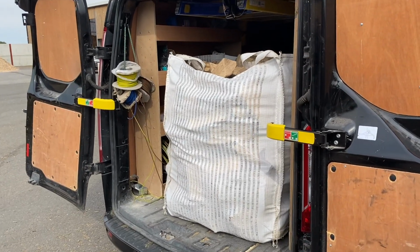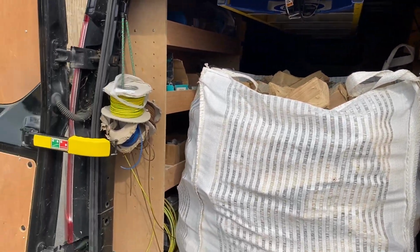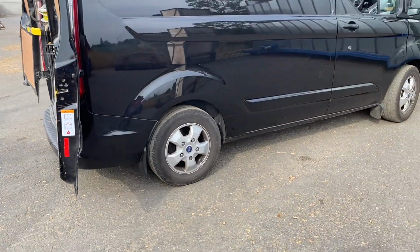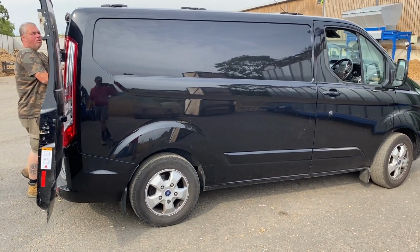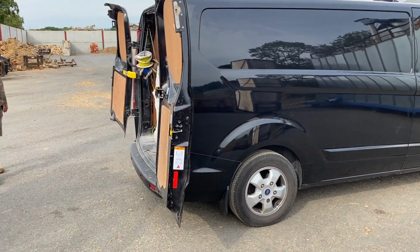Well, that is a very tight bag of logs in there. It's not gone down too much on the wheels, has it? It's all right. I think you're within the legal limit there. So, collection for a customer there into the back of his Sparky van.